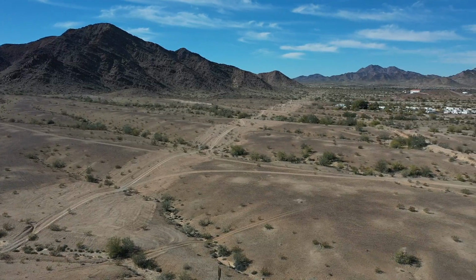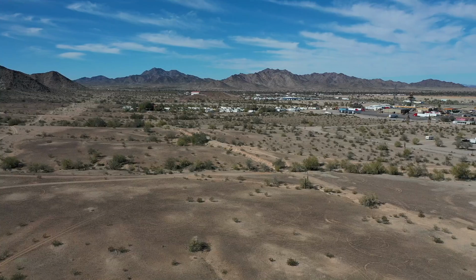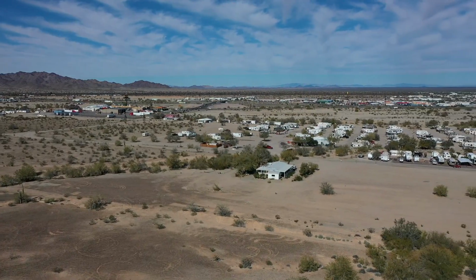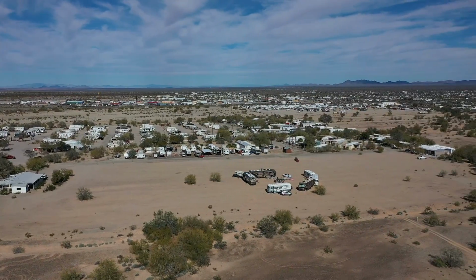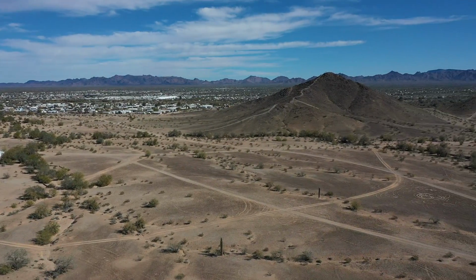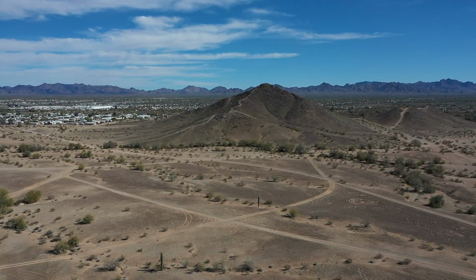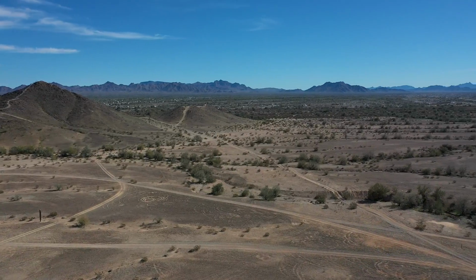Okay, you can see there's the base of the mountain. Right down there is Love's truck stop, right there. And there's exit 17. There's the backside of Desert Gardens Mobile Home Park, and then off in the distance was the showgrounds, and there's Kuehn Mountain. We will go down Kuehn Mountain next, because that's kind of a cool thing to do too.